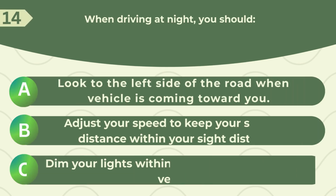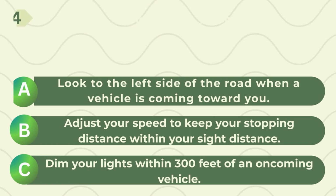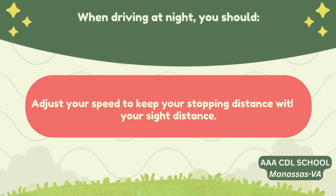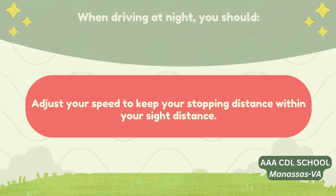When driving at night, you should A. Look to the left side of the road when a vehicle is coming toward you. B. Adjust your speed to keep your stopping distance within your sight distance. C. Dim your lights within 300 feet of an oncoming vehicle. Correct answer: adjust your speed to keep your stopping distance within your sight distance.